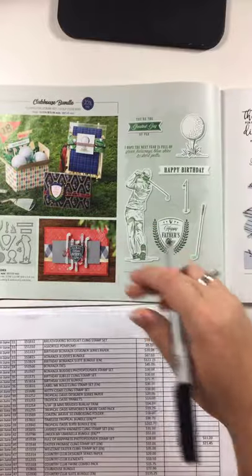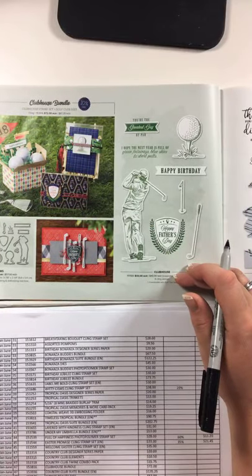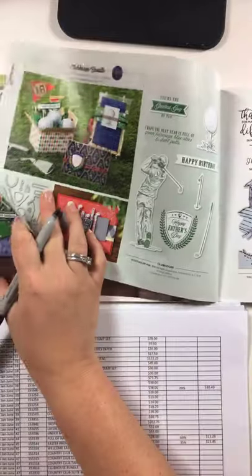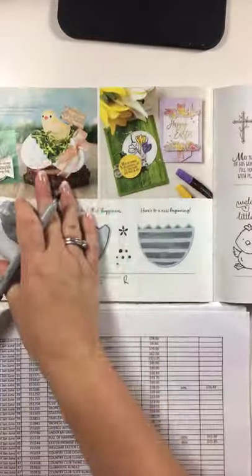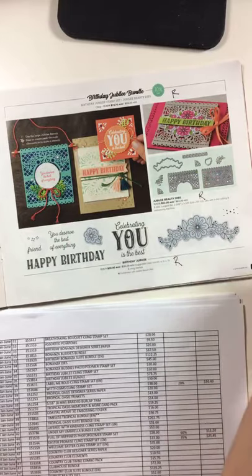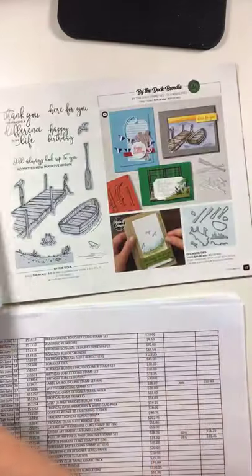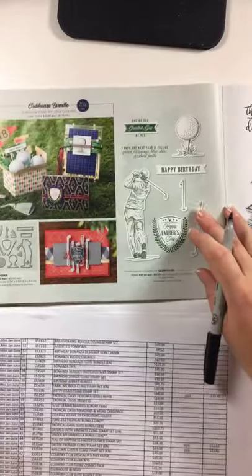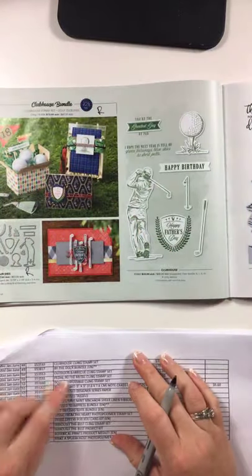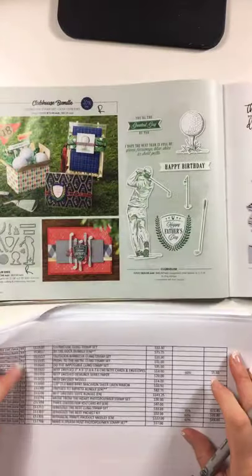48, the Dies Jubilee. That's Jubilee Beauty Dies. That's not from here. Where were the Jubilee Beauty Dies? I've listed the wrong page. The Jubilee Beauty Dies are retiring. And so are the Golf Dies, the bundle. And I'm up to the last page, you people. So all good.